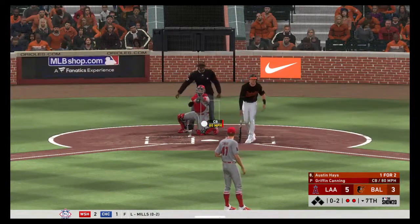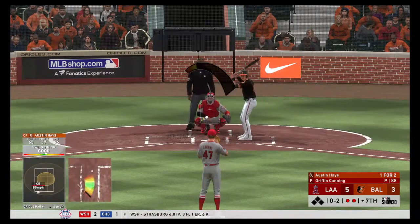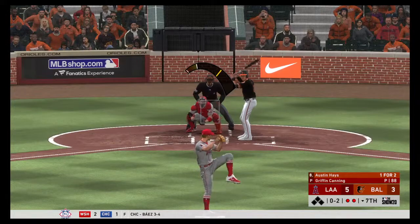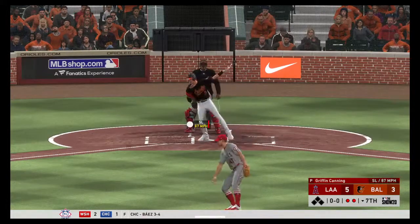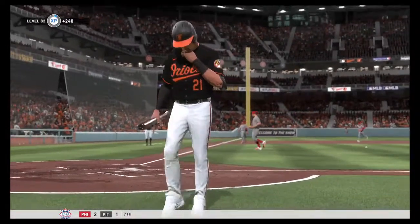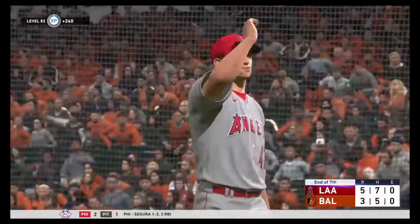A swinging strike, and now it's 0-2. Although he doesn't use that pitch too much, if he's able to steal some strikes early in the count, could be something they have to think about. Waved at and missed for the 3rd out. Not much of a chance at hitting that one, and the inning is over. 3 up, 3 down for the Orioles.